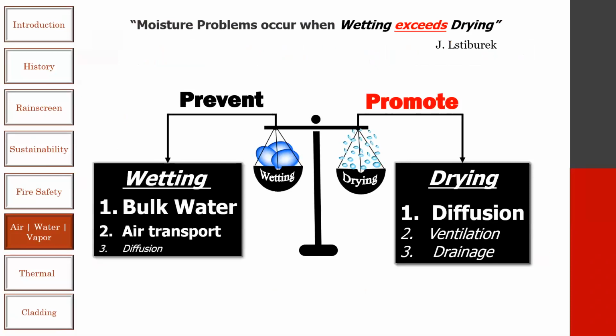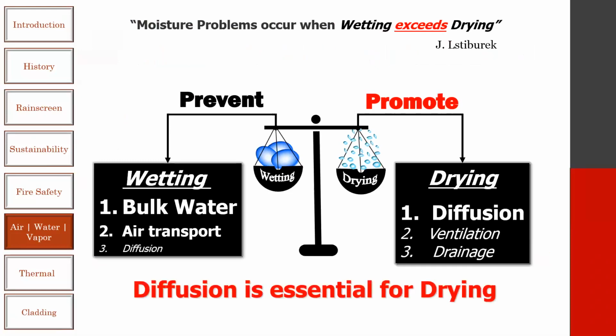So we can have wetting happen from diffusion, okay, because water can travel through air. But we can also have a ton of diffusion that takes place from the airflow in the system. So it's this big balancing act where we want to make sure we're doing everything we can from preventing wetting, but we want to promote drying as much as we can. So diffusion is essential for drying. And that's why it's so important to have great airflow and breathability in our walls.